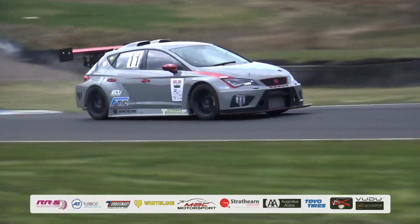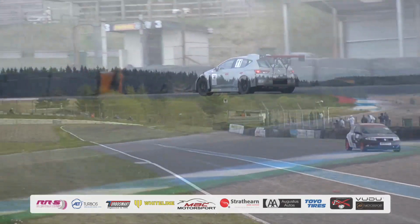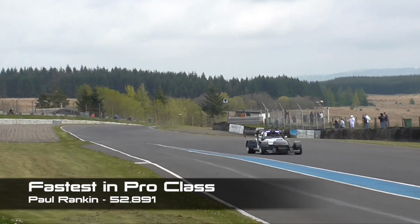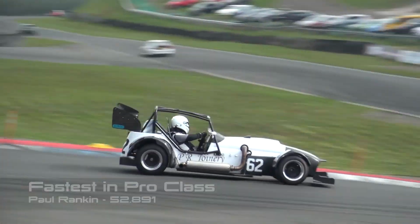Russ Payton, well, a bit of smoke coming out the back of that car, but a little bit of gravel coming out as well. But Russ did get into third place in the Pro class. Second place was Nev Wood, and it was Paul Rankin who took the qualifying honours in Pro class.